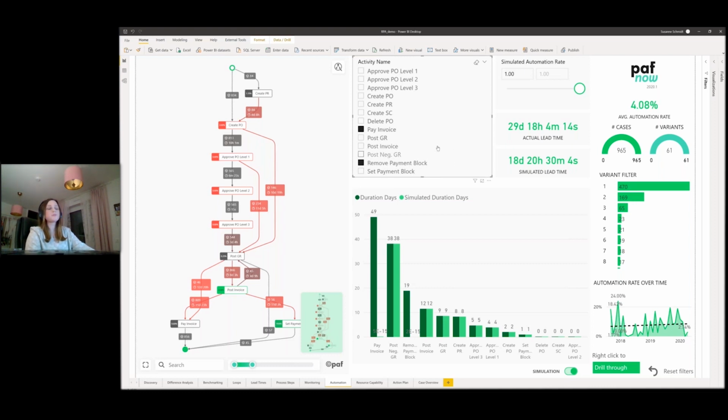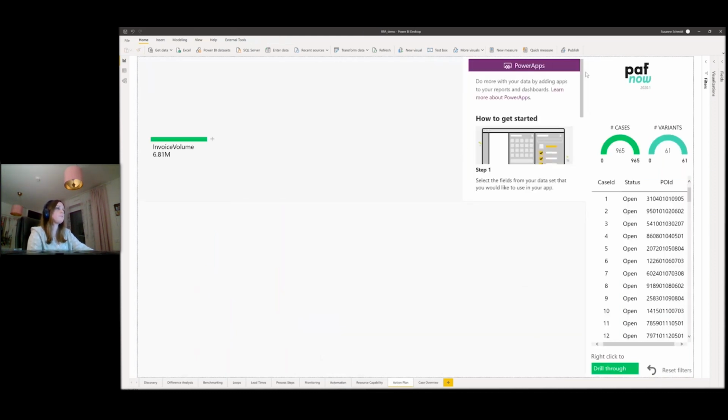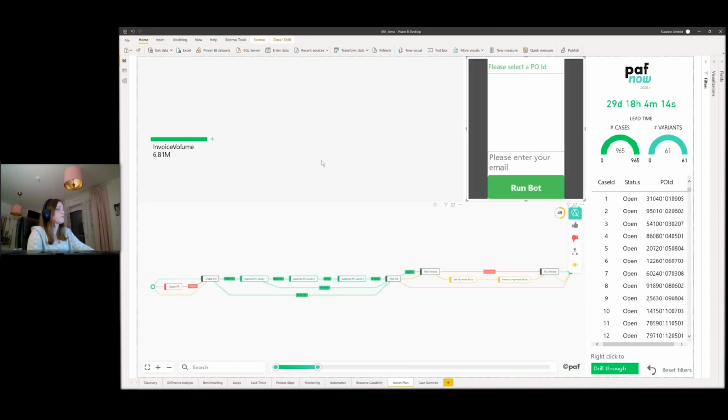But now I will come to the highlight, because this is something where we wouldn't stop using PAFnow in the context of RPA. The coolest thing here is that we now can use this finding to actually trigger an RPA bot. And this is why I would jump now to the action plans page. So on this page, we prepared this decomposition tree here and a Power App using the Power Platform, where I then can trigger a bot. I will show you how it works. But first, let's find something that we could actually trigger using our PAFnow product.